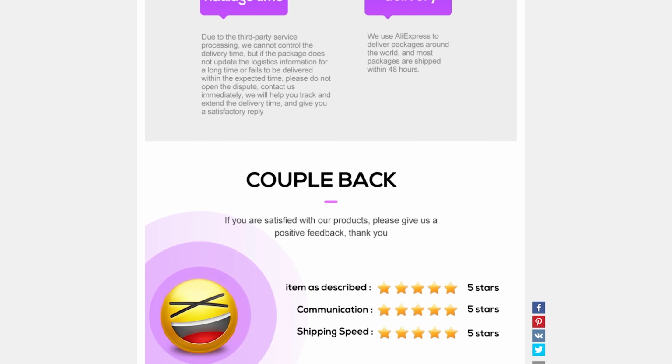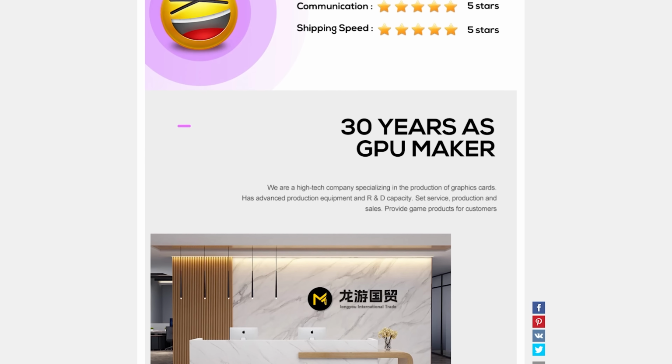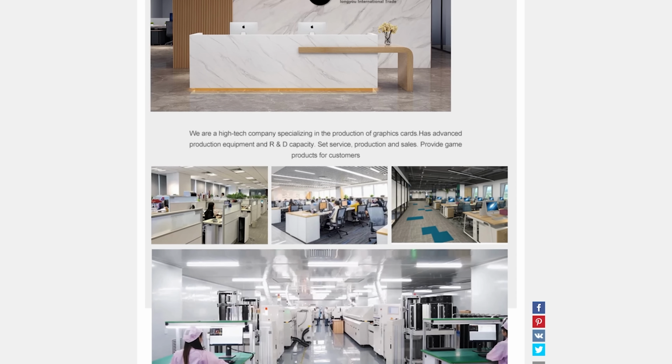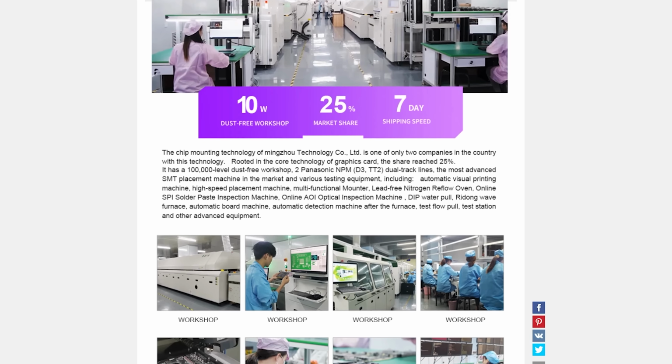On this page as well, they're also showcasing a ton of information about the company itself and how they've been building GPUs for 30 years now, and their testing operations and facility just looks really nice and high quality. This isn't a couple of sketchy dudes building DIY graphics cards in a garage.